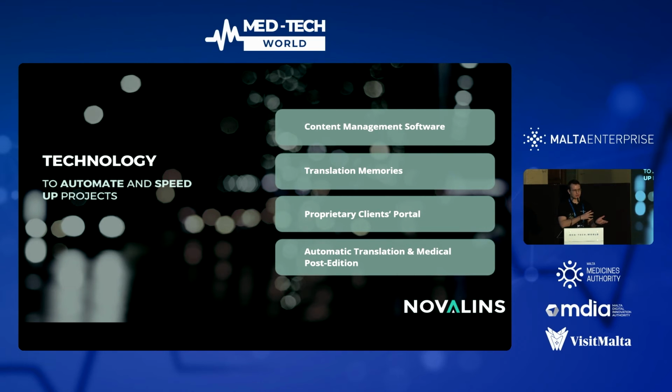So this is what I said before about not having to extract all of the content. You can use content management software to basically align your application with it. Then the translators can go into the content management software and translate the platform directly on there. Again, it speeds up the whole process, it automates it, it makes everything easier for the clients, basically.